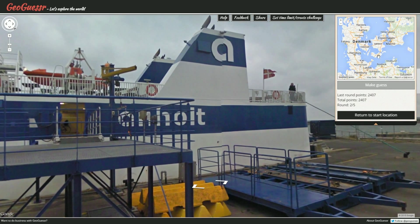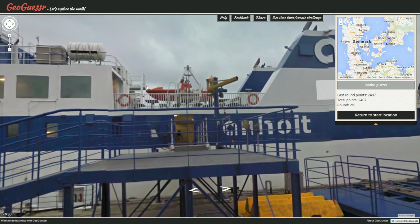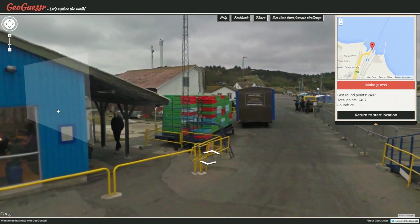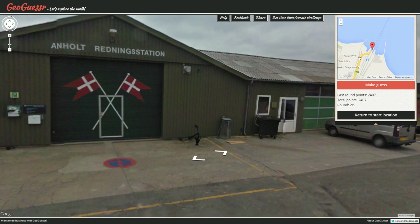So we are in the Denmark-Germany area. Now, I think this is definitely a boat that's more likely to go from Germany to Denmark. Do we have something right around here? This doesn't feel like a bad guess. Although Anholt, okay, so I think we are not there, but maybe we're around here.